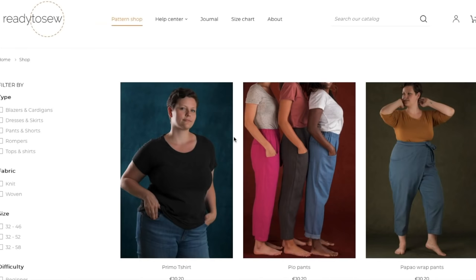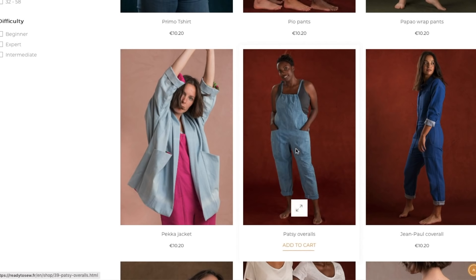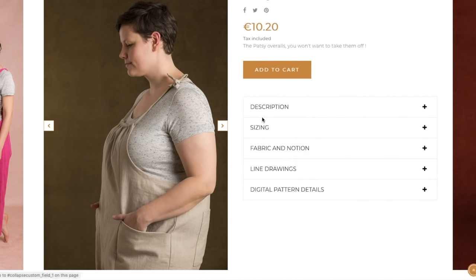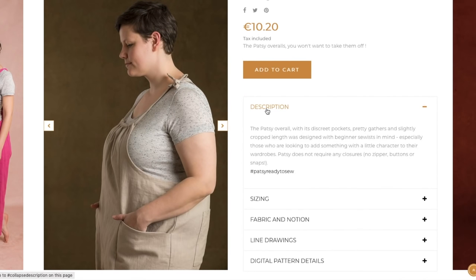Next up, we have the overalls. Yeah, the Patsy overalls. Oh, how cute are these? I'm really going to like these, I think. Description. The Patsy overall with its discreet pockets, pretty gathers, and slightly cropped length was designed with beginner sewists in mind, especially those who are looking to add something with a little character to their wardrobes. Patsy does not require any closures. Woohoo! Okay, let's look at some of these pictures.